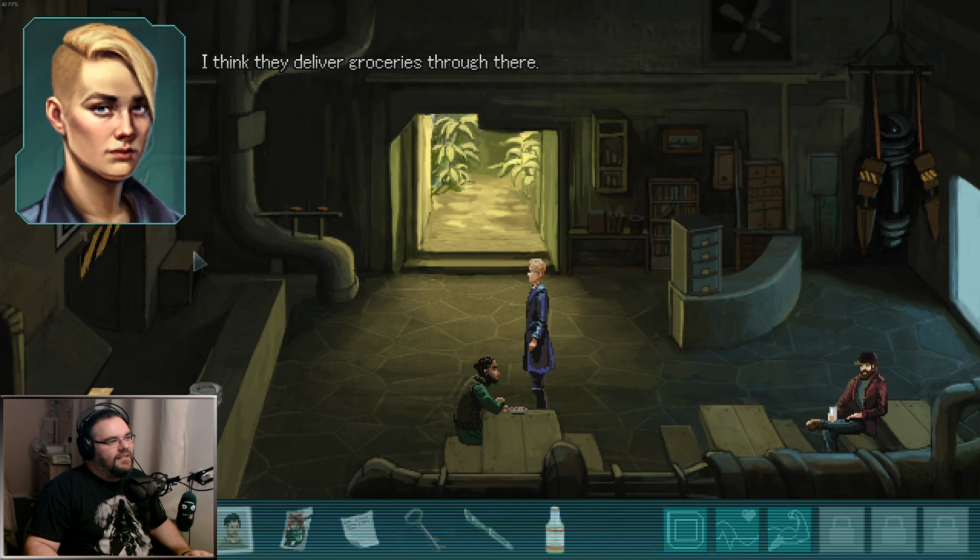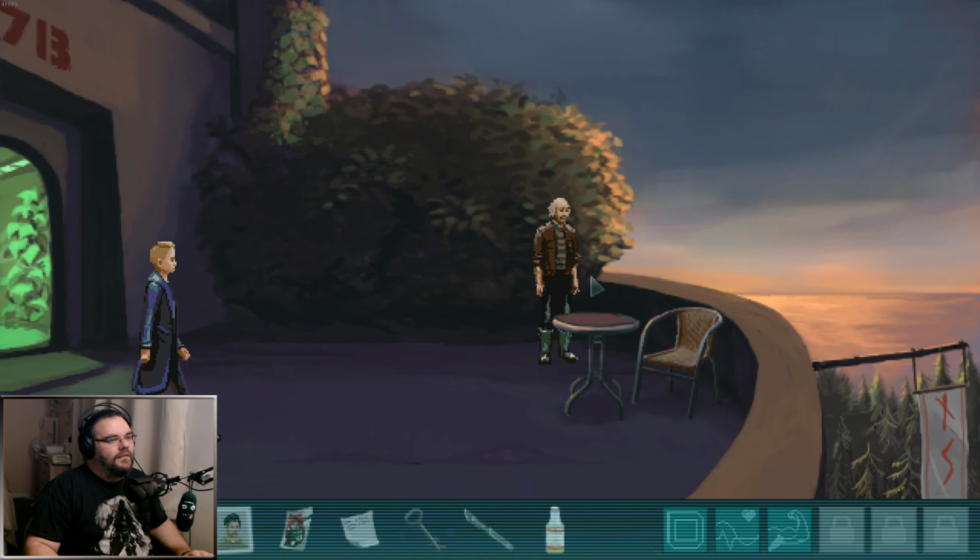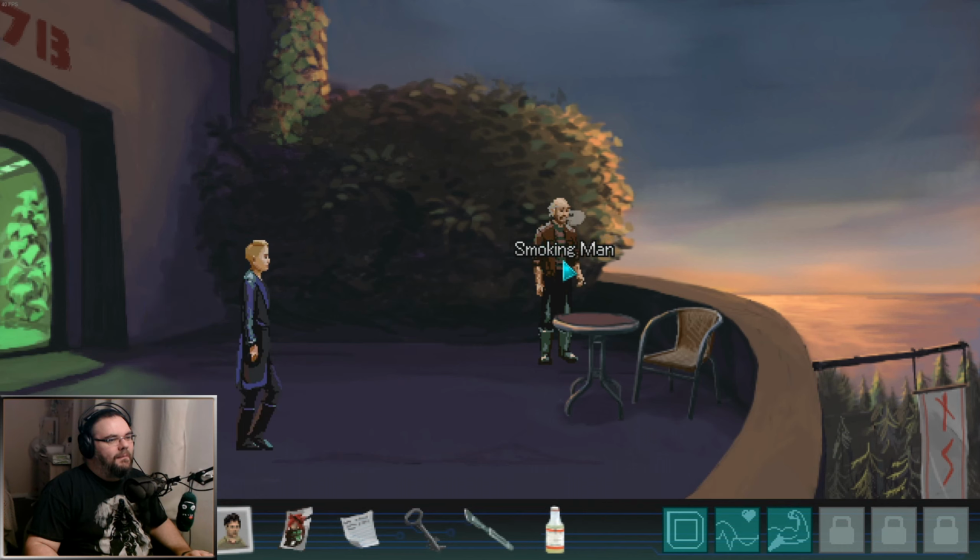Service entrance. I think they deliver groceries through there. Yeah, let's go and have a look. All right, we'll head to the balcony. Smoking man.